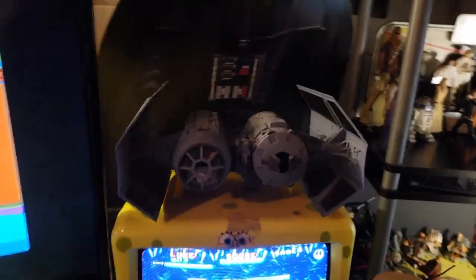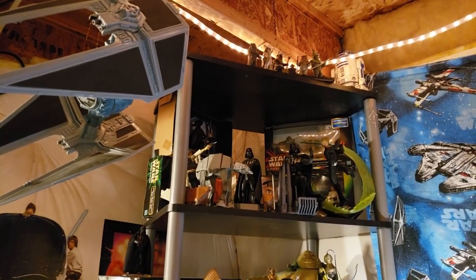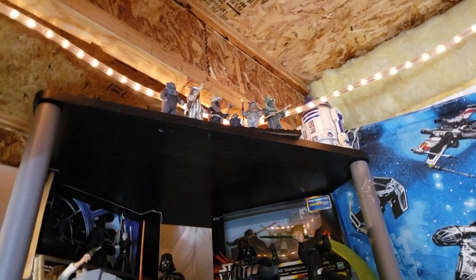Lighting isn't the best in this part of the room. It's more for ambiance and for filming. TIE Bomber here. And then as we go up, you're going to notice this is one of my only shelves I have left displaying my Hasbro modern Star Wars collection. All right, so I'm just going to go top down. I've got some Ewoks up there. Really cool. I do like the Ewoks to a certain extent.